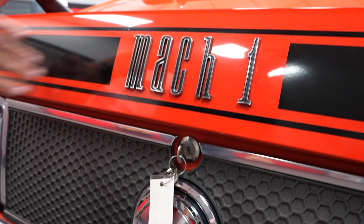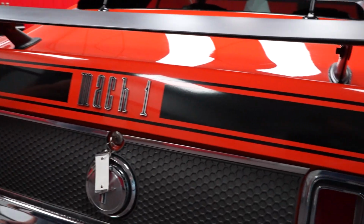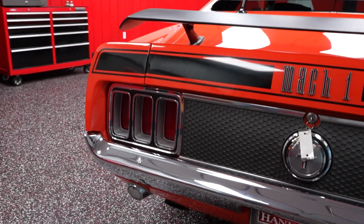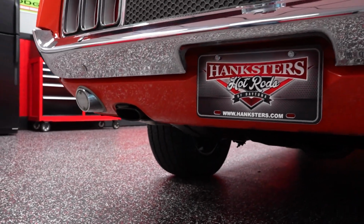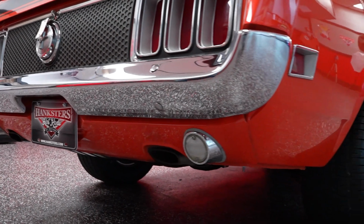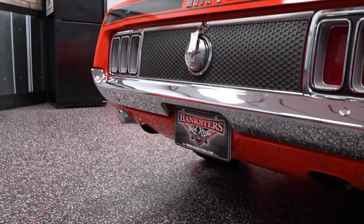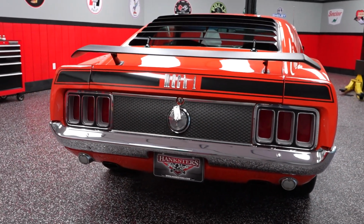Mach 1 in the center of the deck lid. The black striping on the deck lid and on driver's side and passenger side rear quarter ends look good. Chrome on the rear bumper, just as nice as the front bumper. There's no rusting around the bumper bolts. There's no peeling or flaking of the chrome. Reverse lights down low there. Dual exhaust.